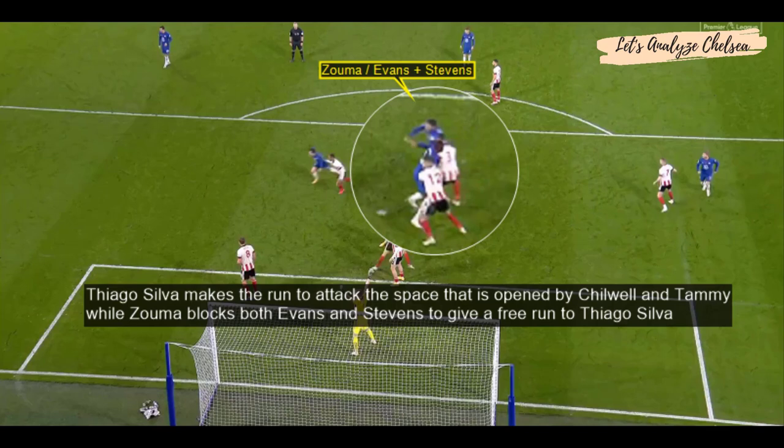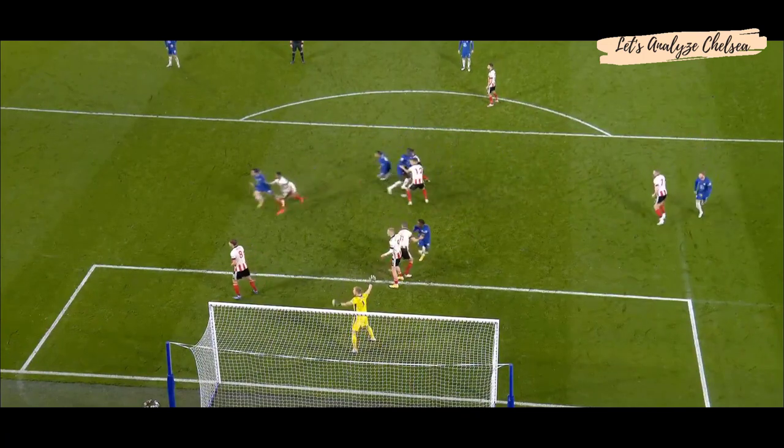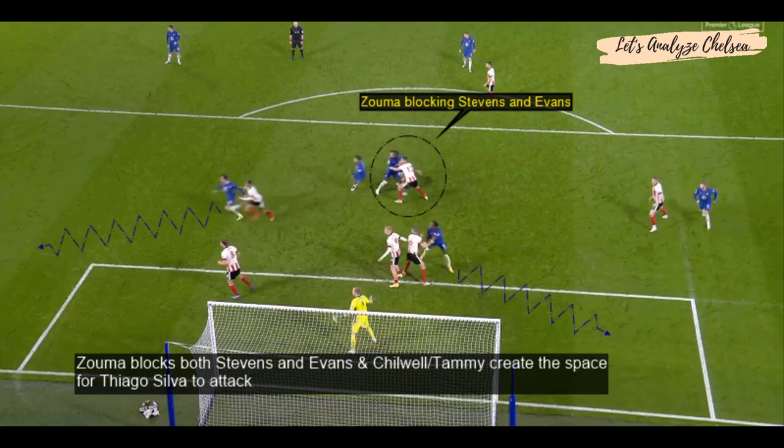Thiago Silva makes a run to attack the space that is opened by Chilwell and Tammy Abraham, while Kurt Zouma blocks both Stevens and Evans to give a free run to Thiago Silva. Zouma blocks both Stevens and Evans with Tammy and Chilwell opening the space for Thiago Silva.